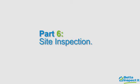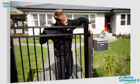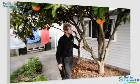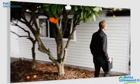Your Betta Inspect It inspector will cast an eye over the rest of the site's improvements, ensuring there are no major defects or maintenance issues that may cost you money in the future. This will include outbuildings where any significant maintenance and damage will be documented.